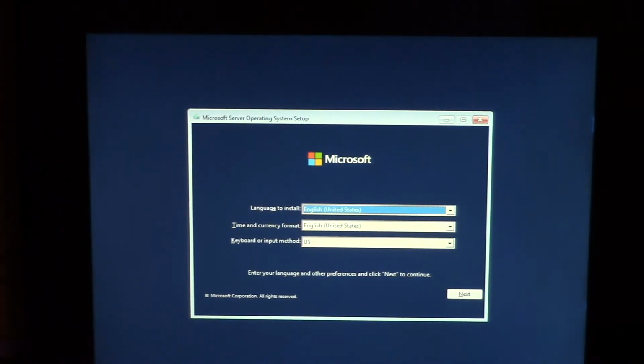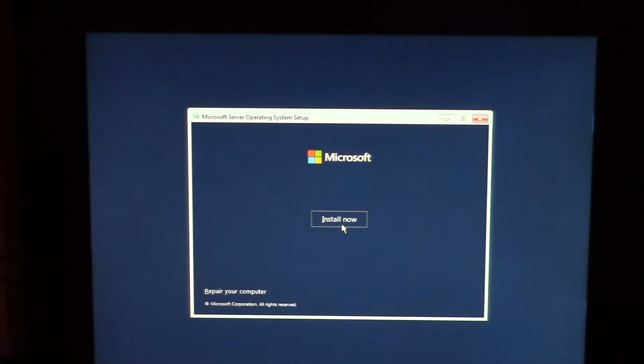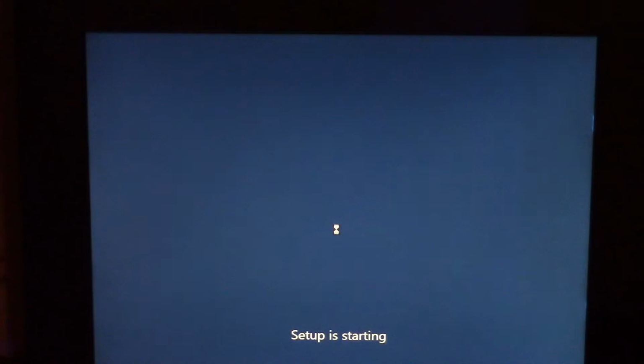So, we have a slightly different install screen here. Microsoft Server Operating System Setup. Yes, English, no, actually I want to make this in Belarusian. That would be beautiful. No, I'm kidding. So, looks good. Instead of the Windows logo here, it just says Microsoft. Just has the Microsoft logo. Install now. Setup is starting.